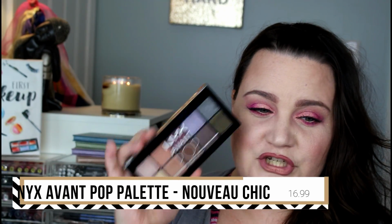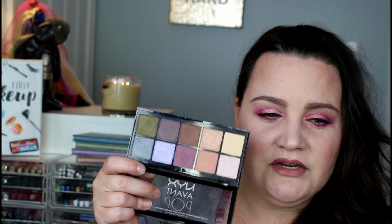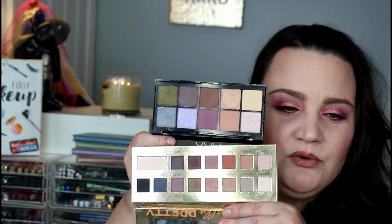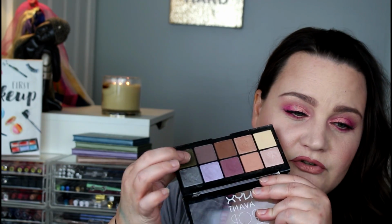The next palette I want to talk about is from NYX, and this is one of the NYX Avant Pop palettes. This one is in Nouveau Chic. I love this palette. So again, you're getting some toned down neutral, you're getting some toned down colorful shades, but they're slightly more intense and in your face than the Naturally Pretty palette. They're also going to have some more shimmer to them. These are some really unique colors. I just find myself getting really, really inspired by this palette. I love these 2 shades over here. I think they're absolutely stunning.